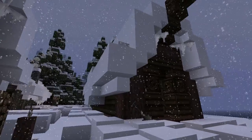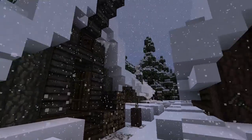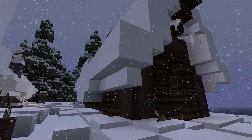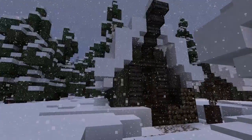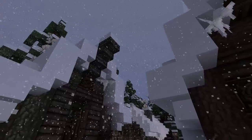Speaking of the houses, you can see we've got that lovely northern style with our spruce and jungle logs and some of our northern planks. And we've developed this special snow block. We've got stair versions, slab versions, and full block versions of this snow block, which we've used to make these beautiful roofs. Well, not we, but the builder who led this build did a fantastic job.